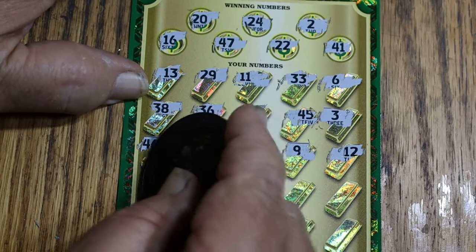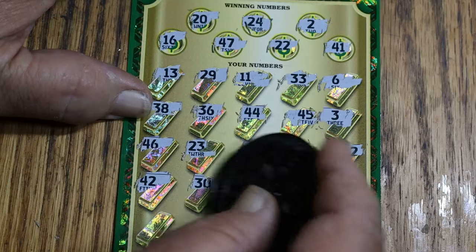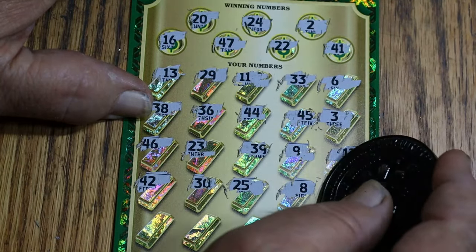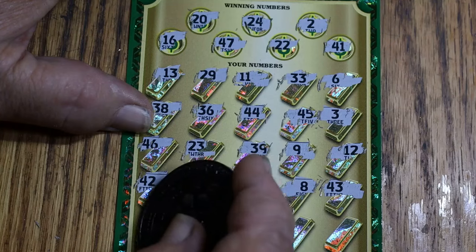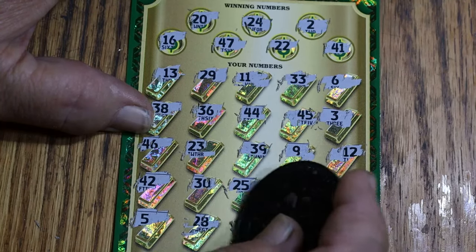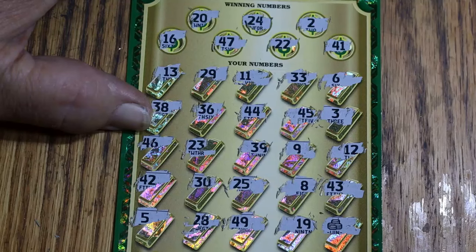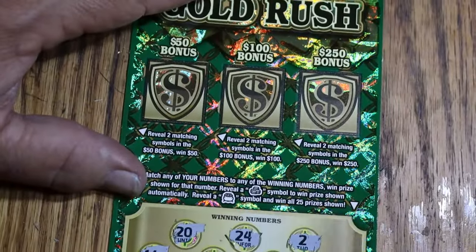12, we're getting closer to those bonuses, 42, 30, 25, 8, what is this, 43, nope, 5, 28, 49, oh my, we're going into bonus land maybe, 19, look at that stack of coins. I thought we were going to hit the bonuses. Oh, well, we'll check up there anyway.